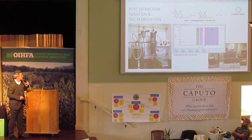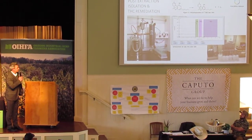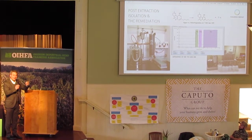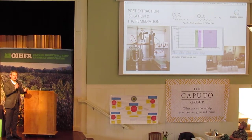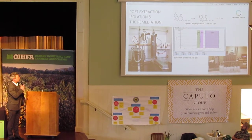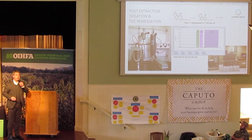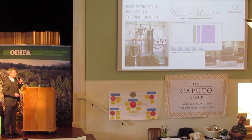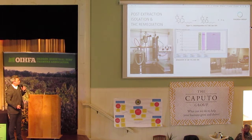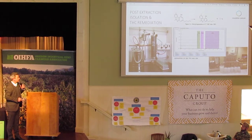And this is our newest step, and my partner Jack just gave it to me. We just made a little bottle of THC-free product, and that's what we are working on with isolation and post-processing to make THC remediation. This is a big trend we see. We all know the benefits of a full spectrum. The market is calling for THC-free product, and we need to meet this.